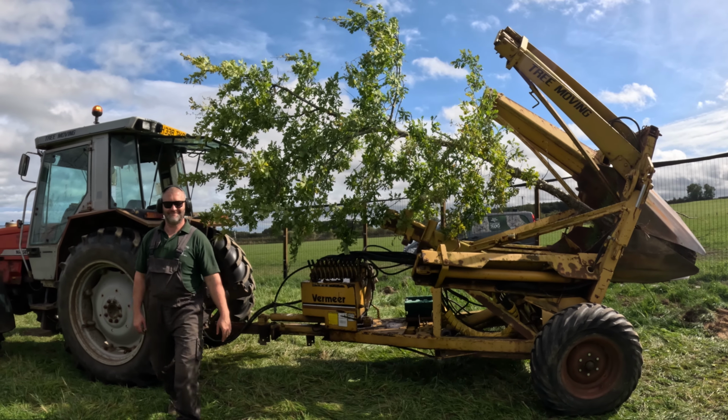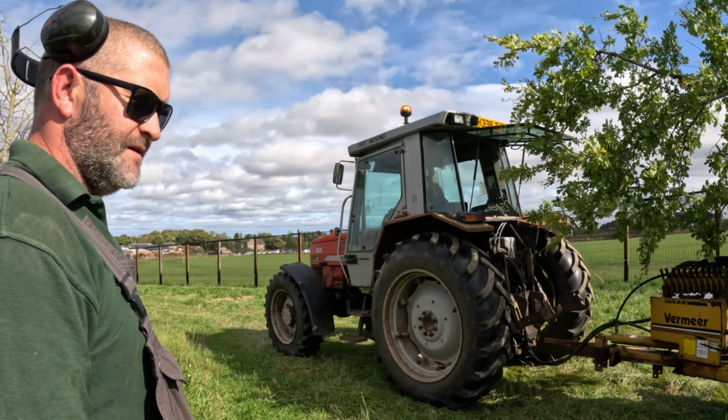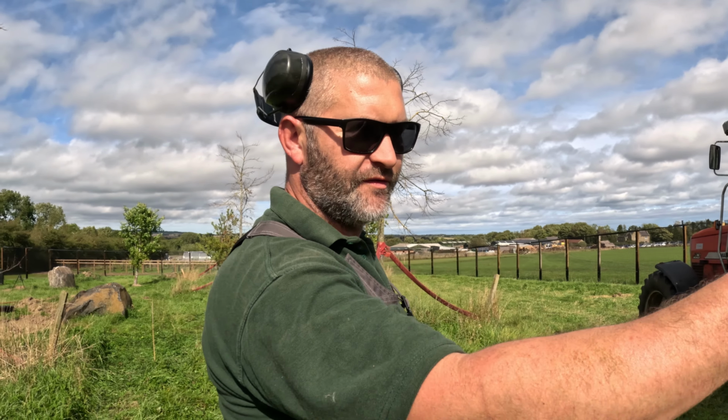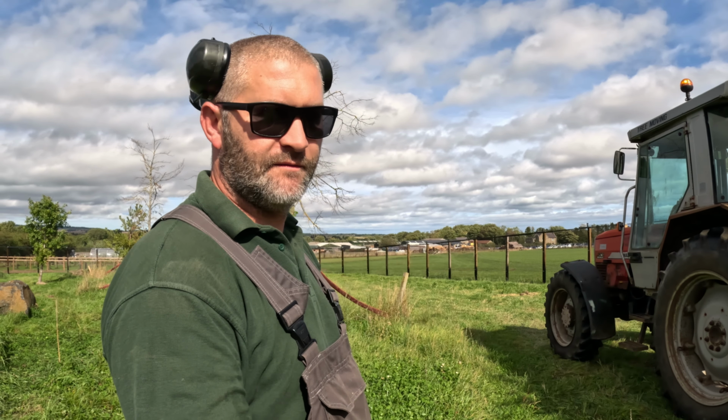That's so cool that it can do that. For an old machine, it's got loads of flexibility. Yeah, you've got one guy driving and one guy just walking here, you can get it anywhere. Wow. It's just literally such a tight space.